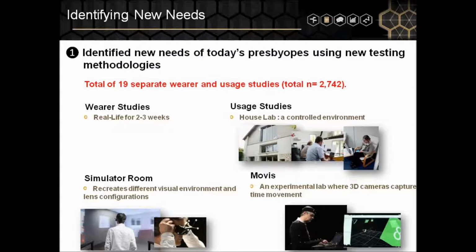All right, so we've talked about live optics, but let's take it to the next step. And what we wanted to do was identify the new needs of today's presbyopes, and we used quite a few different new testing methodologies. So we did a total of 19 separate wear and usage studies with over 2,700 patients. So we did real life wear studies for 2 to 3 weeks and got feedback from them. Then we also purchased a house.